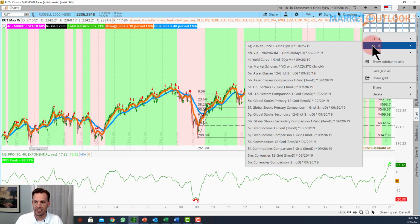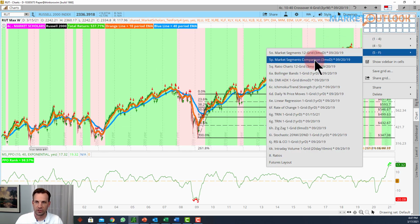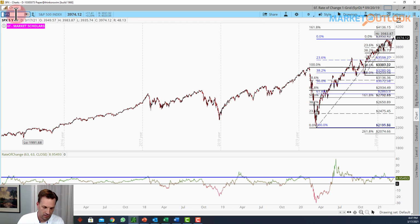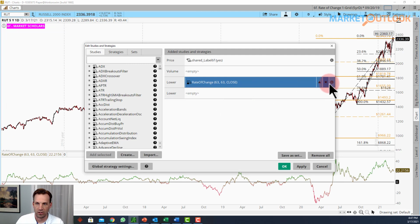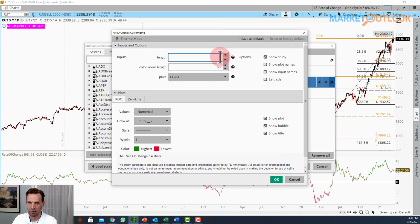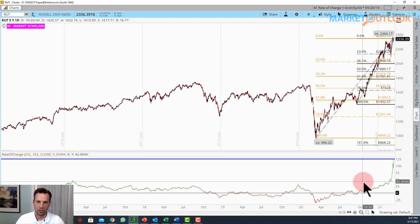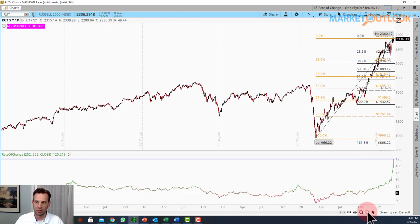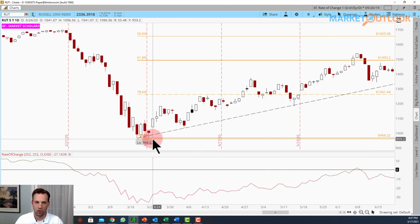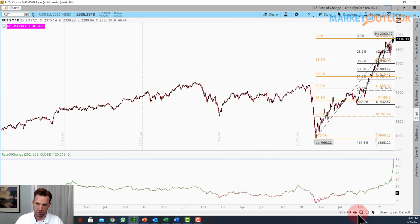I mentioned to you before that today was the day that the rate of change, because of March 18th, was going to hit its highest level ever. Obviously, on a quarterly basis it's not there, but I'm talking about on an annual basis here. We have hit 125%. The Russell 2000, because of the rally today, is up 125% off of that March 18th low point. That is a tremendous move that I don't know if we'll ever get again.